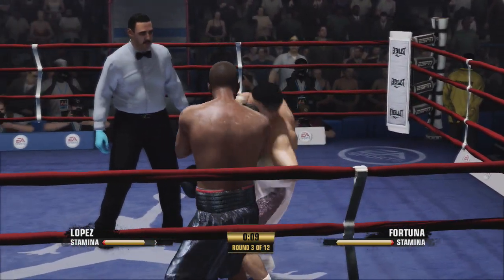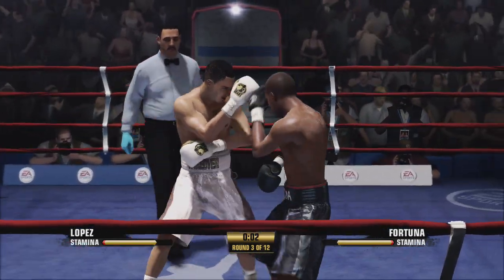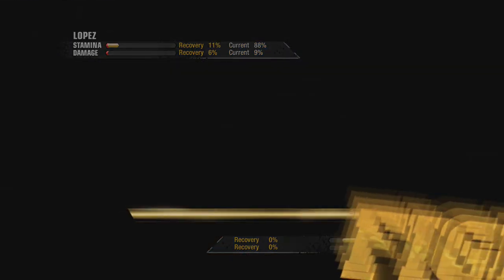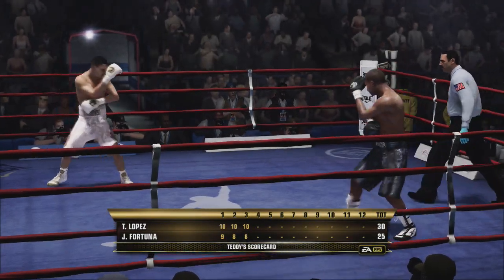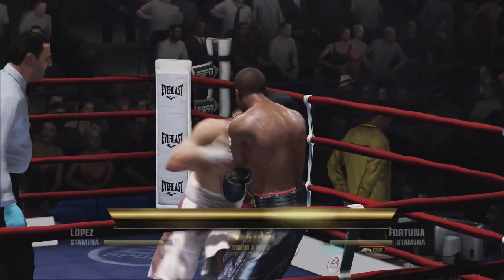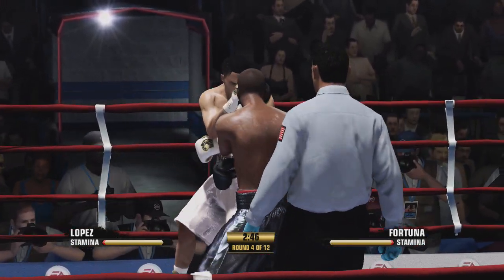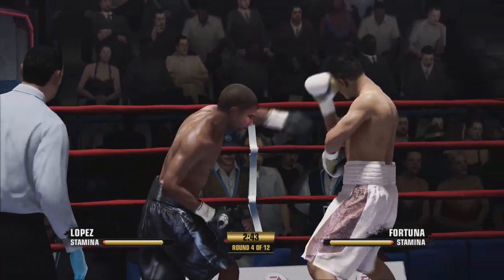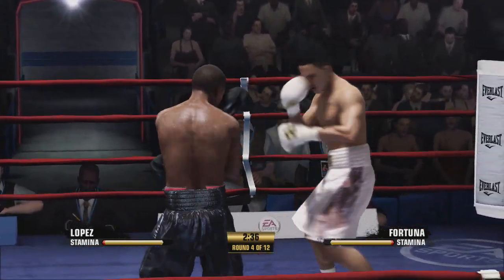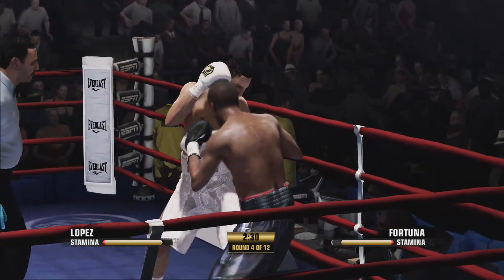10 seconds to go in this round. And that's the end of round 3. Lopez is pitching a shutout right now on Teddy's scorecard. First 3 rounds all going on his side of the ledger. He missed with that headshot. Pace yourself.